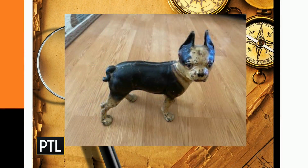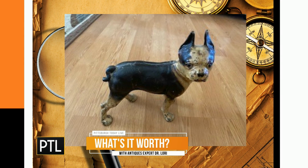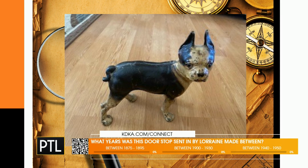Interesting. All right. We have one final item here. And it's cute. A dog doorstop. This was sent in by Lorraine. Talk to us about this. Yeah, it's a dog doorstop. I was watching Dr. Mike yesterday, and he was talking about how dogs will move their territory, make a circle, and then lay down. That was interesting to me because I don't know anything about animals.